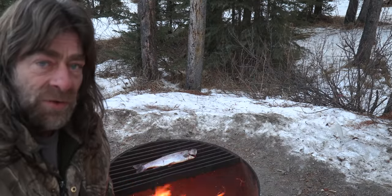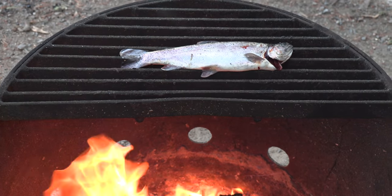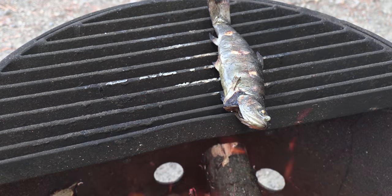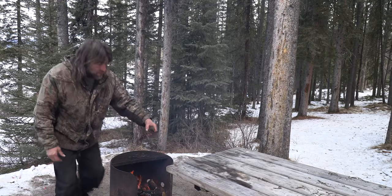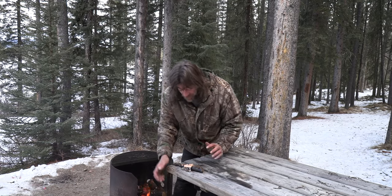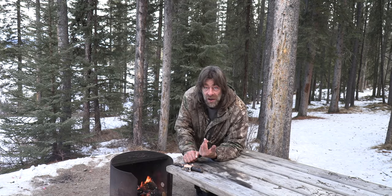I don't always gut my fish. I'm just eating the meat. You don't have to gut fish to cook them. You can just throw them on the fire and eat the meat off. I don't care what anybody says. Hot, but it's done. Fresh rainbow. I love it.